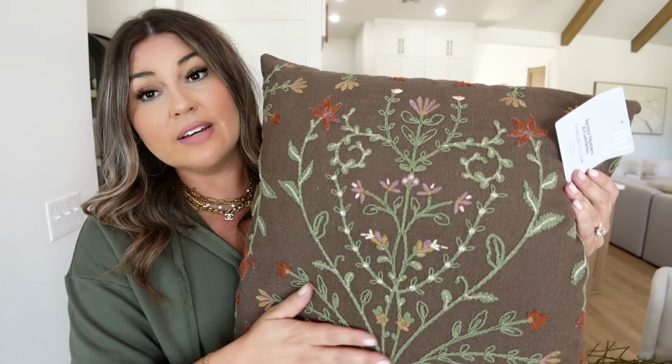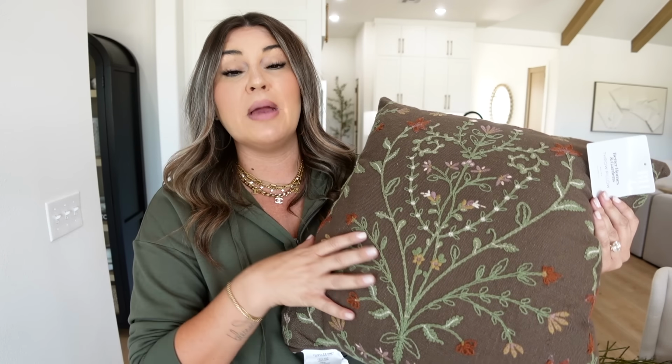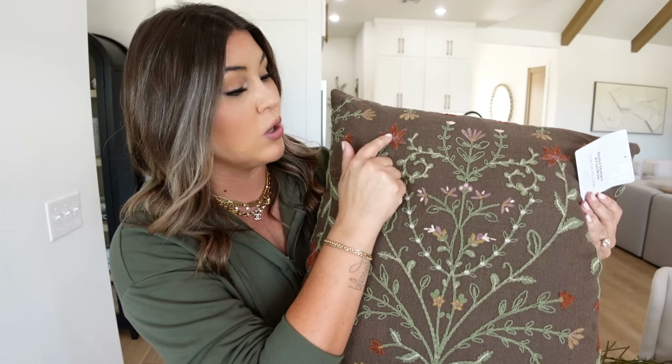But the quality of this, I was just shocked. And they had so many pillows that would pair well with this. They had some really cool textured pillows that were this rust color and green to die for. I've talked about those pillows in the past, just in the neutral colors. But if you wanted to put a rust color behind this, gorgeous. If you want to pair this green with it, they have it, and the pillows are so high end.